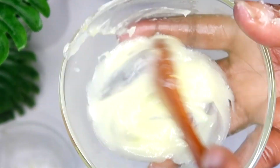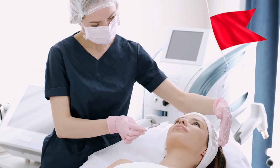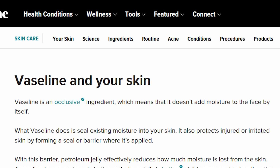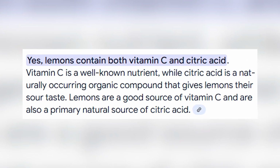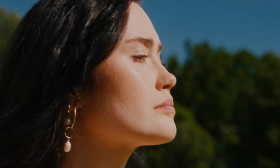While thousands of women are mixing these ingredients right now, dermatology articles are raising serious red flags about what this combination might actually be doing to your skin. According to articles from Healthline, Vaseline works as an occlusive agent, a protective barrier that locks moisture into your skin. For dry areas like elbows and knees, this can be effective. Lemon juice operates differently. Articles examining citric acids reveal that lemon contains vitamin C and citric acid, which can theoretically brighten skin by inhibiting melanin production. On paper, this sounds perfect. One ingredient hydrates while the other brightens.